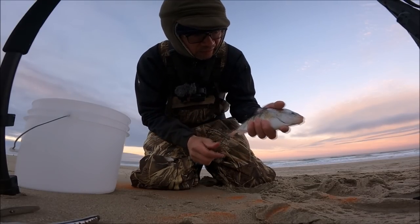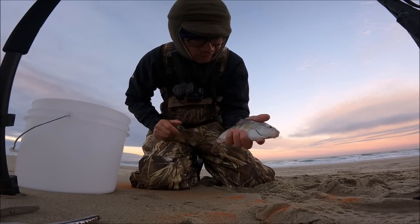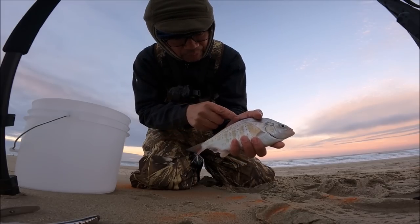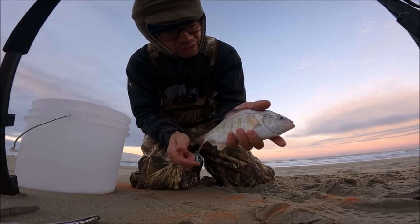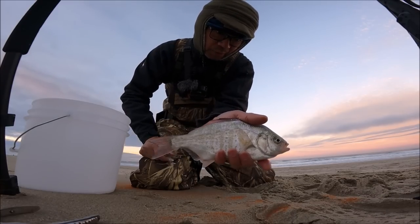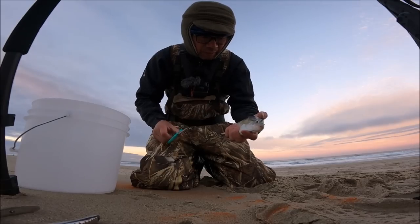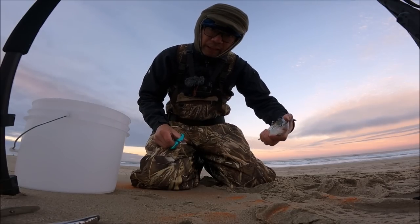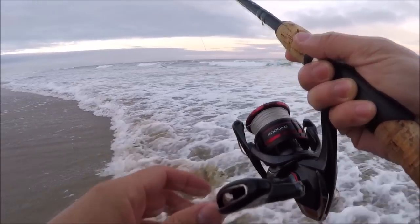Man, these are like the crappie of the ocean. Let's check that out, man. I love the pink fin, pink tail. Isn't that a beautiful fish? Really like them. They're pretty awesome. Beautiful, beautiful fish. But since we're gonna keep them, we gotta knock them out and bleed them because we wanna keep the meat fresh.